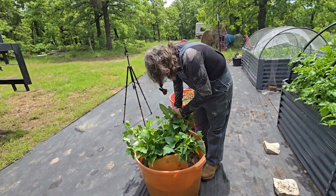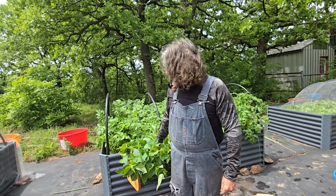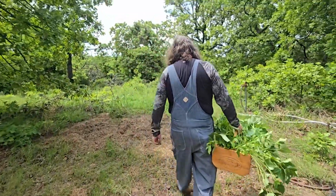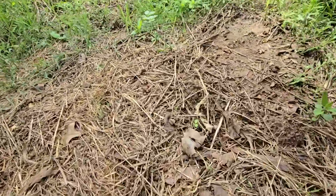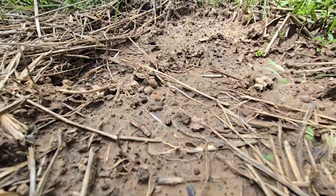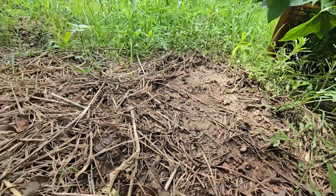All right, so we got way too many potato slips. It's awesome. Plethora of potato. Oh, sweet potato. Yes, sweet potato, so not potato. I wonder if our amaranth has come up any yet. Well, geez. Sure don't see them. I see these guys. Do not see amaranth. Where did they go? I will just have to see. Weird.